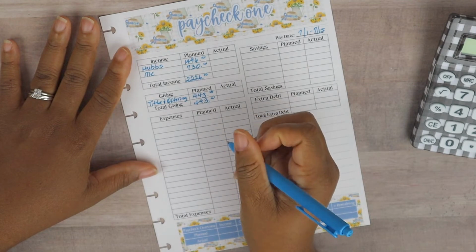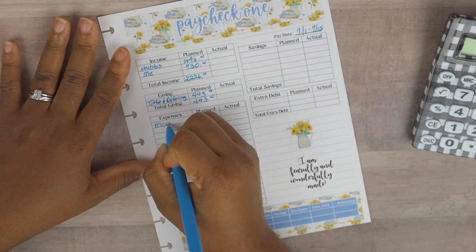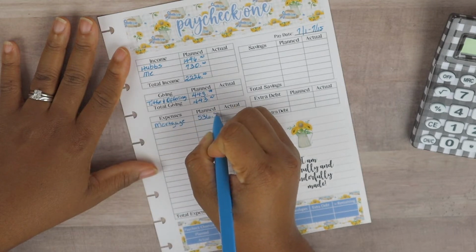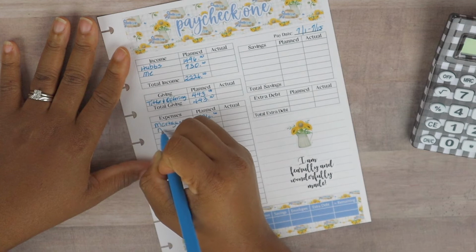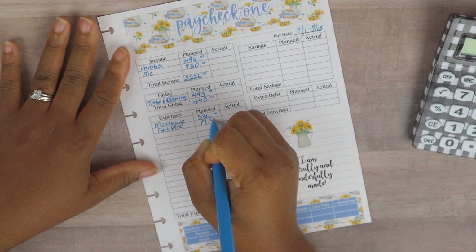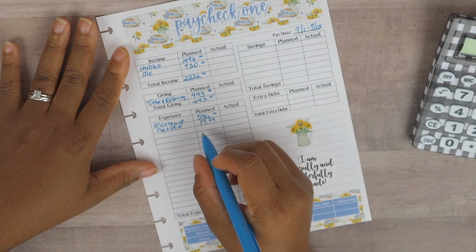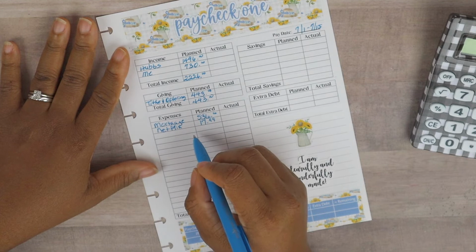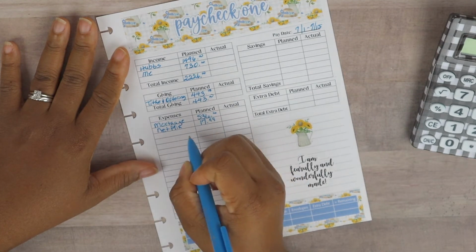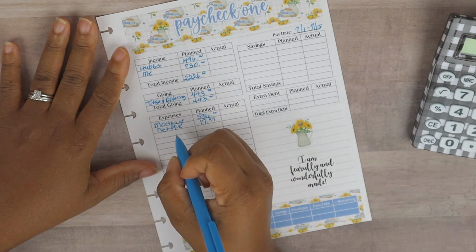And then when we get down here to the expenses, of course, the mortgage, and that is at $536. And then we've got Netflix, and that is at $17.99. Now I'm thinking ahead. I'm hoping that they don't go up because they went up the first of the year. We were paying $15.99, so they've gone up to $17.99. I just hope they don't.